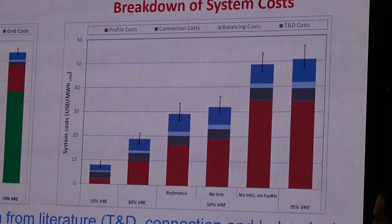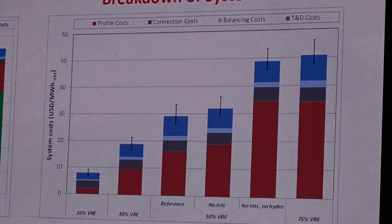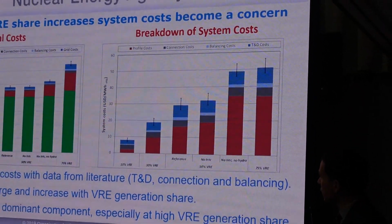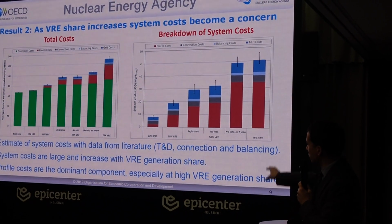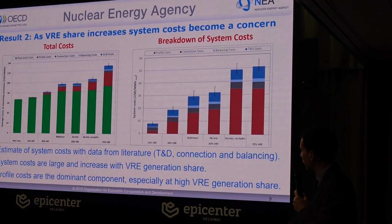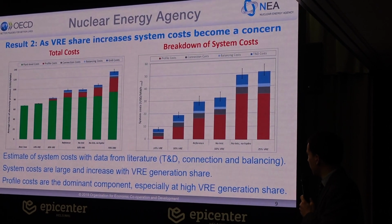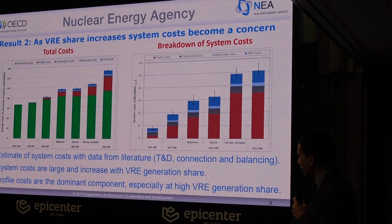Maybe just a comment here, because you see a lot of models out there, and as I said, from a technical perspective, there are a lot of uncertainties and technical constraints that might not be modeled. So clearly, I think with such a picture, we're probably a bit conservative on the system cost for low shares of renewables, but clearly our estimates for higher shares of renewables are probably quite optimistic compared to what it would really mean in practice to operate such a system.